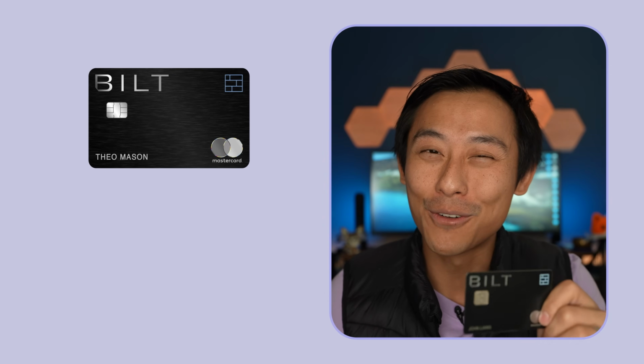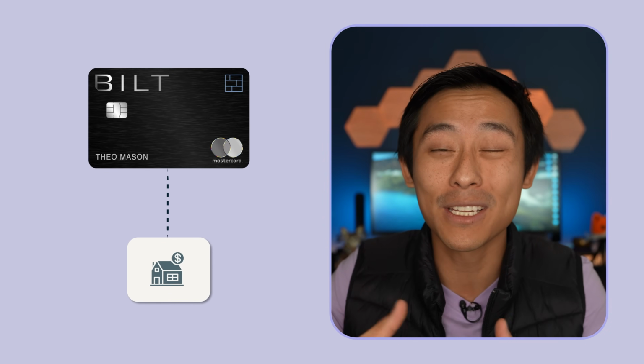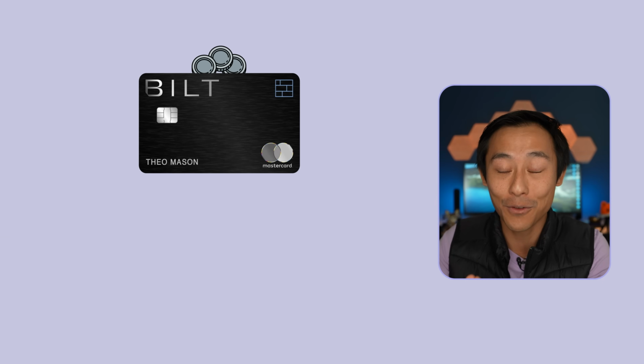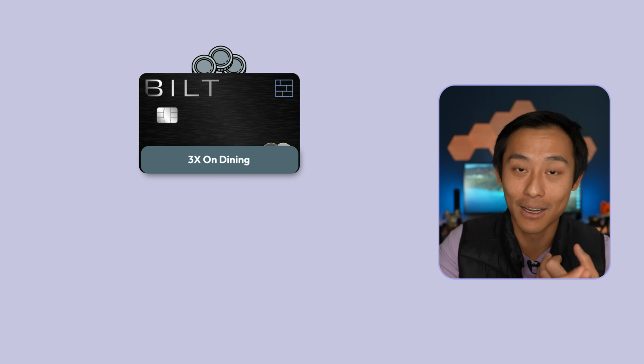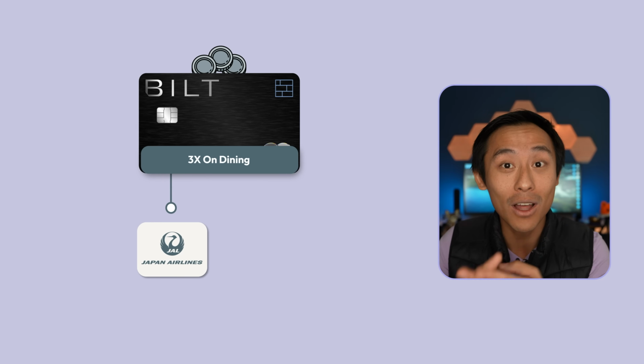This card you're probably wondering why I have, because it's known as the rent card and I don't rent because I own our properties. I have a bunch of multi-families in Boston actually. Well, part of the reason is because Bilt is such a valuable currency for me. If I can earn 3x Bilt points on dining, I can take those Bilt points and transfer. It used to be American Airlines, but now American is no longer. We have Japan Airlines on there as well as Hyatt.